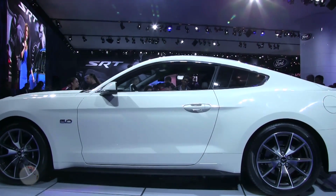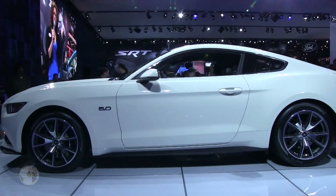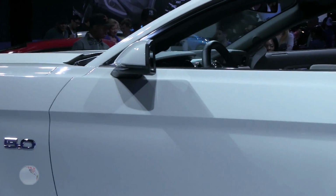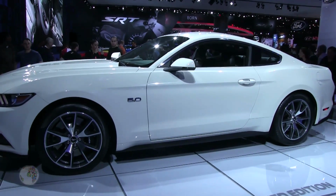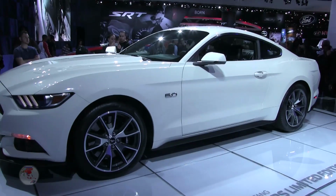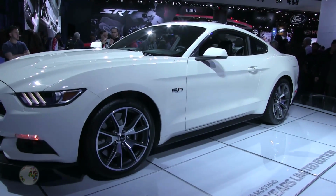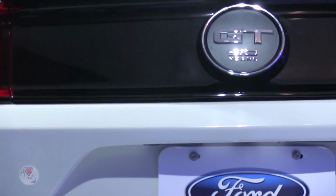There will only be 1,964 copies of the 50th anniversary model produced, and they'll all be GT coupes, meaning of course that you get the 5.0-liter V8. Ford isn't revealing the exact power figures for this engine yet, but they tell us it'll produce more than 430 horsepower and around 400 foot-pounds of torque. As on the standard GT, a 6-speed automatic with steering wheel paddle shifters is available, along with a 6-speed manual.